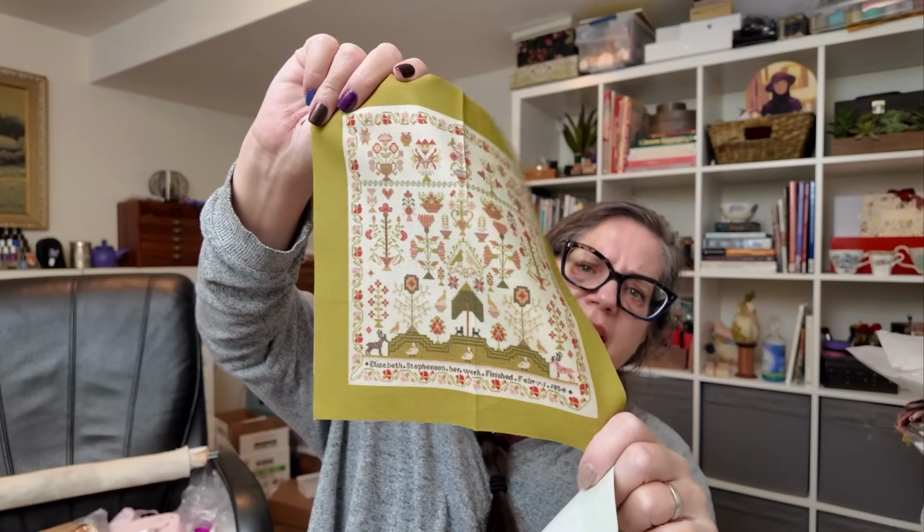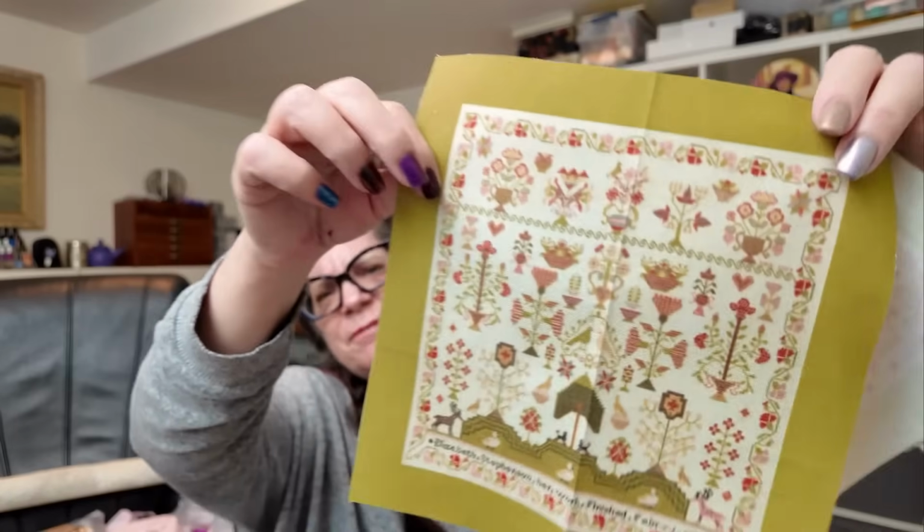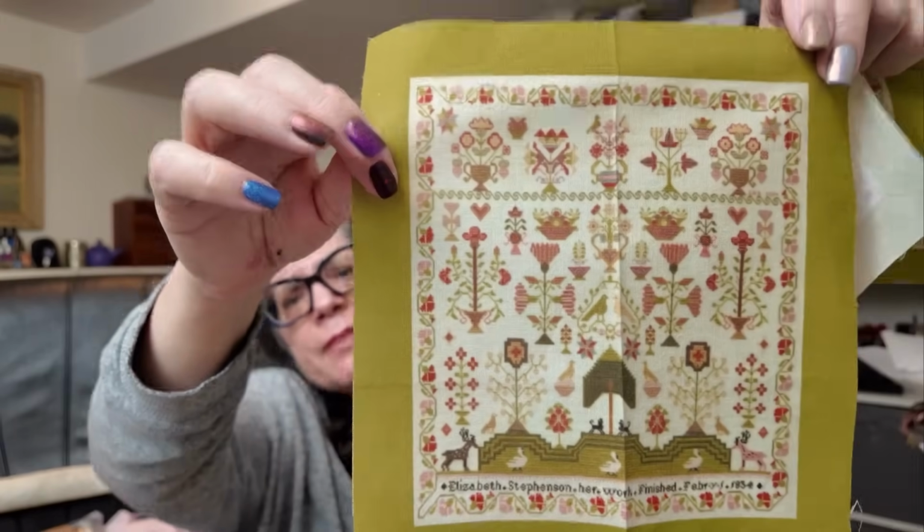I don't sew like that, so if anyone knows who would do that. So pretty. I love it.